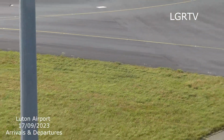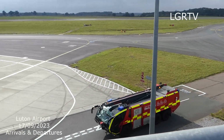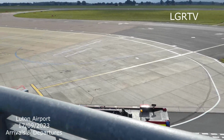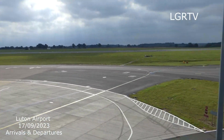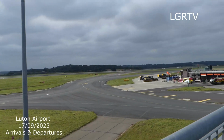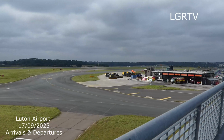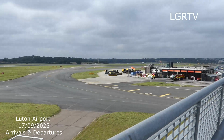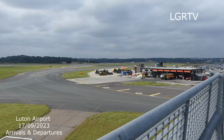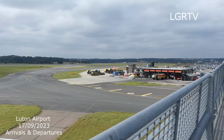There goes the fire guys, obviously off to do maybe some inspections. Yeah, you can either go up to that fence line, or you can pay to go and park in the Holiday Inn Express for 2-3 hours. It's just under a tenner, I think I paid this morning.